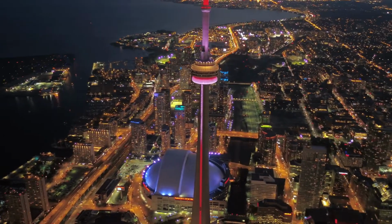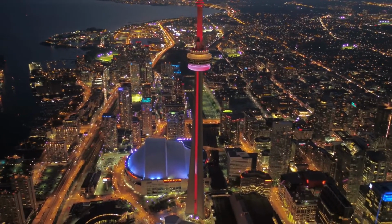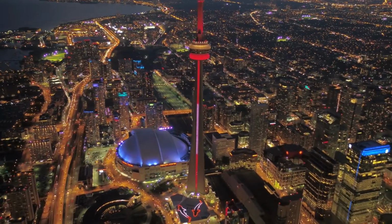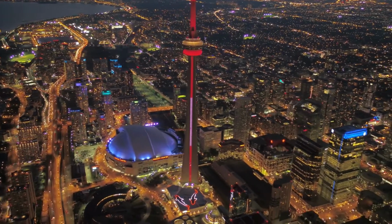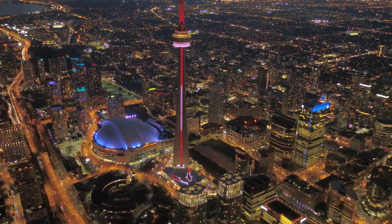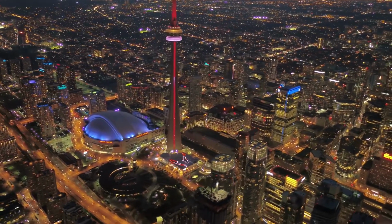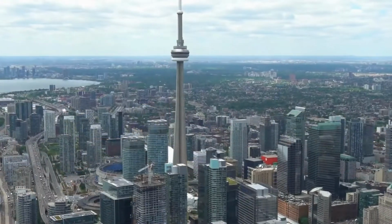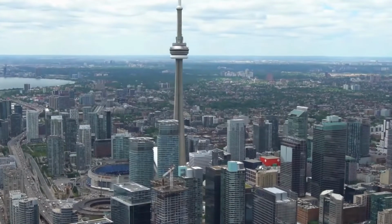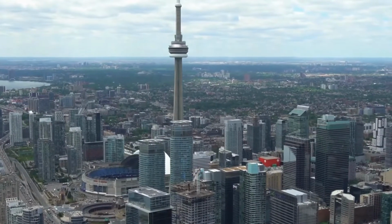Tip 1. CN Tower. The Canadian National Tower, CN Tower, is the landmark of Toronto with a height of 553 meters and was built between 1973 and 1976, a remarkable achievement for that time. Its function is telecommunications and the broadcasting of over 30 television and radio stations. The Canadian National Tower is considered an architectural masterpiece. After its opening in 1976, it was the tallest building in the world for a good 30 years.